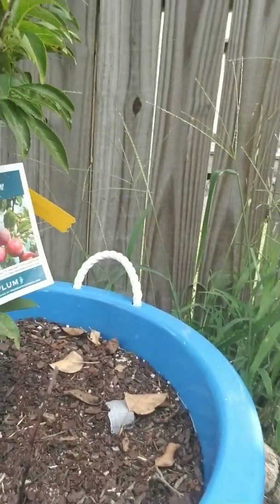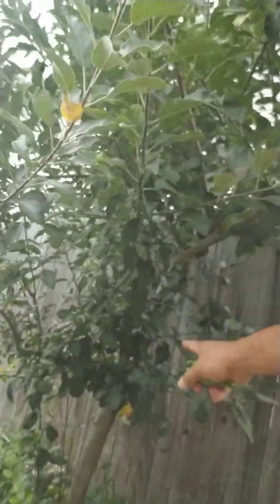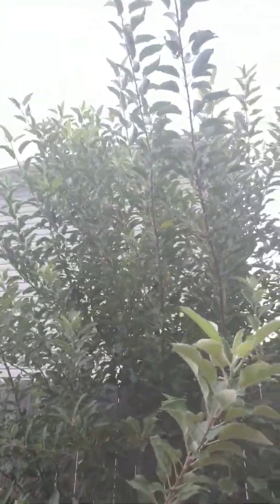I'm very proud of this little fruit tree right here. When I got it, it was so puny and so small, it didn't look like it was gonna make it. This is another apple tree right here. This thing is huge. And I need to prune it back again because next year it's gonna be too big. Another apple tree right here.